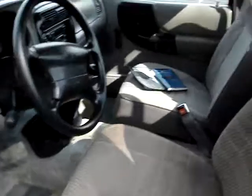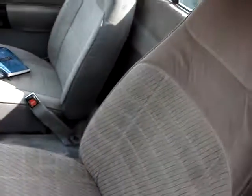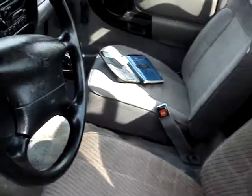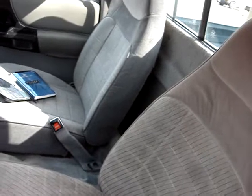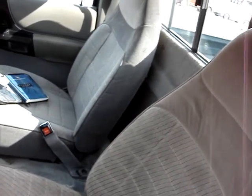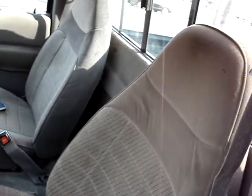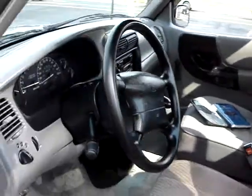Now, it has a different seat in it. The driver's seat is different from the other one. I imagine that the other seat got a wear spot in it or something, and they switched seats. If you want them to match, I would suggest putting a seat cover on it, which is what it had when we first got it. And I took them off and decided to just go with the seats that are in it. But, you know, that's up to you.